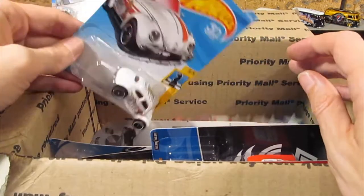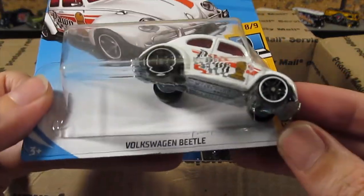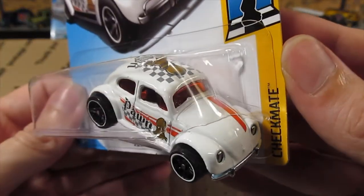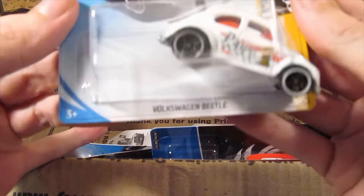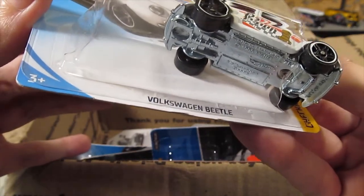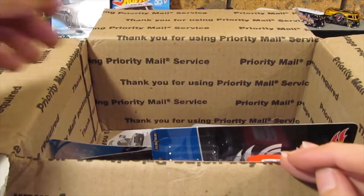What else we got? He's trying to escape. No, don't escape. That's cool. I'm going to leave that just like that. I love that. Who wants to play chess that badly, willing to bust out of prison? Oh man, that's awesome. That's so cool.